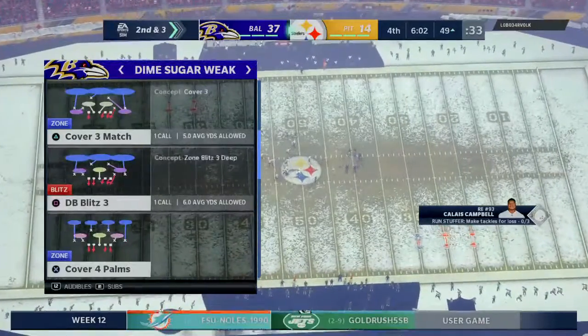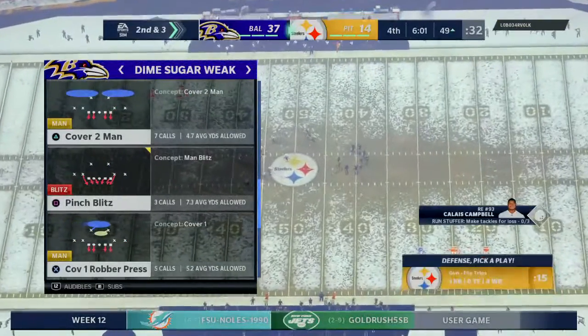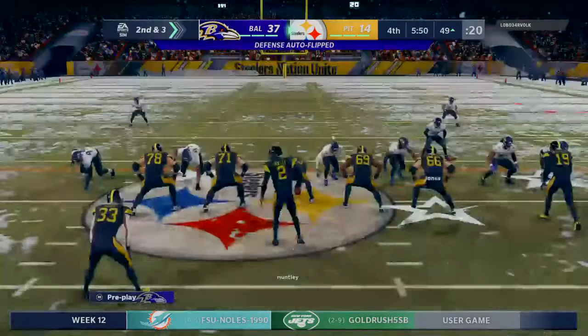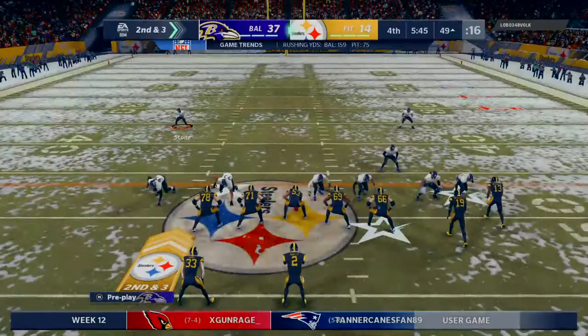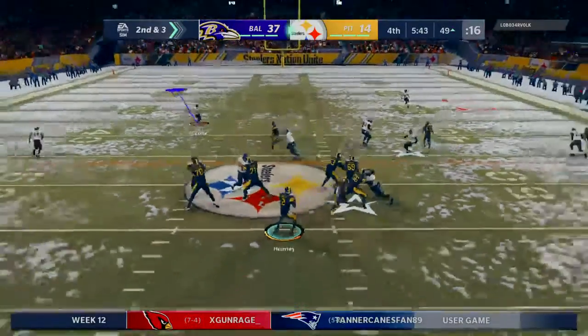A decent start to the drive, but let's face it, they need a lot of things to go right in a short amount of time, down 3 scores. Yeah, they're going to run their 2-minute offense here in this game, but this is for future games. Can they get better and be ready for the next time, hopefully with a chance to win?